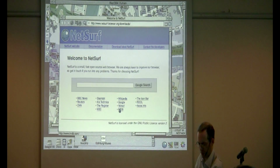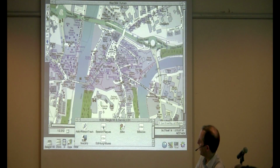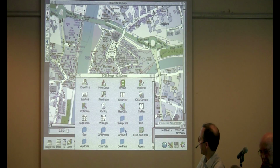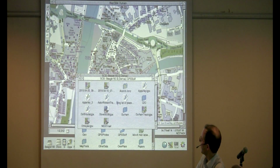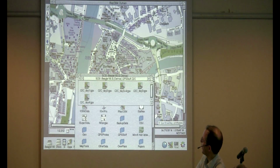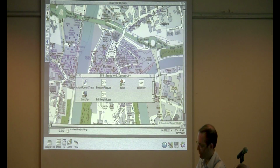Anyway, while that's whirring around, we'll just look at the CSV import. So before, RISC OS was able to import things like GPX tracks. We've got these files here from a bike ride across the Pennines, recorded on a Garmin device, and you can drop them onto the map and it will plot them on. But we now have the ability to import a whole range of other sorts of data.